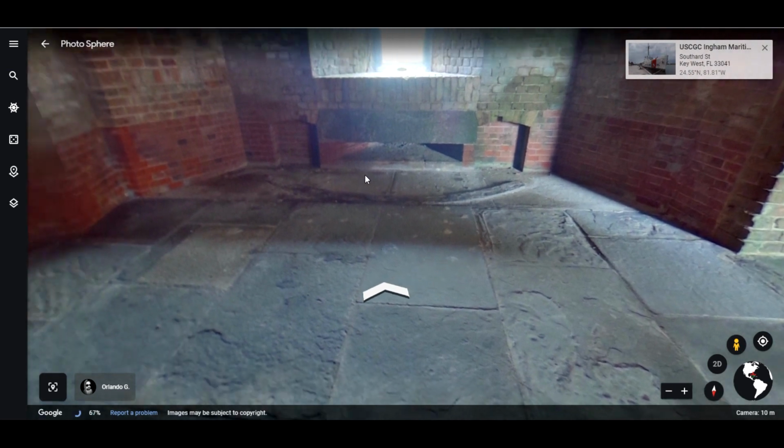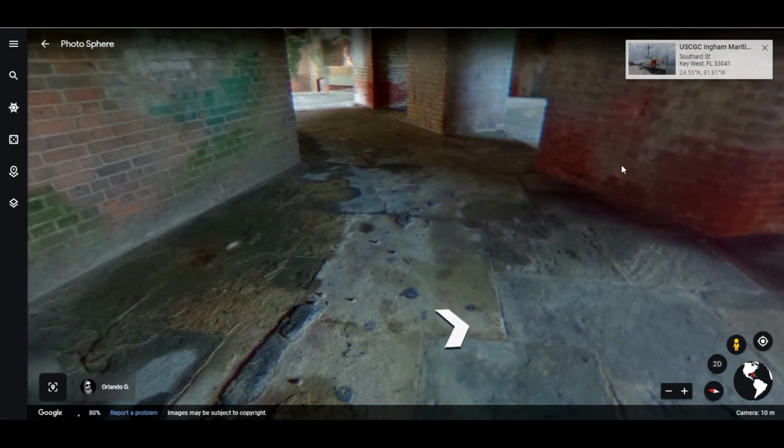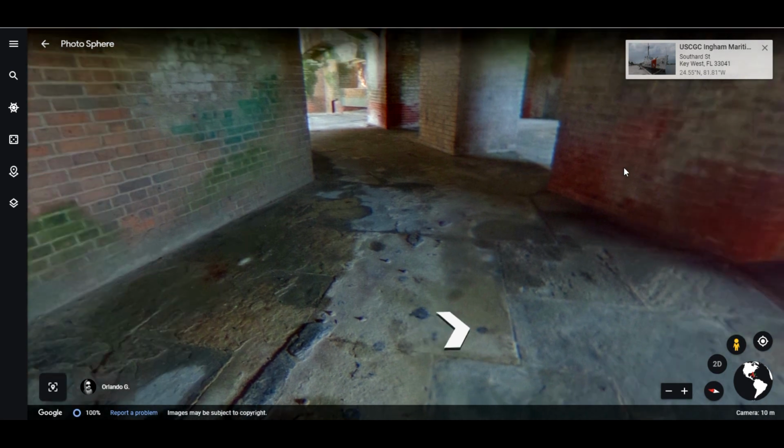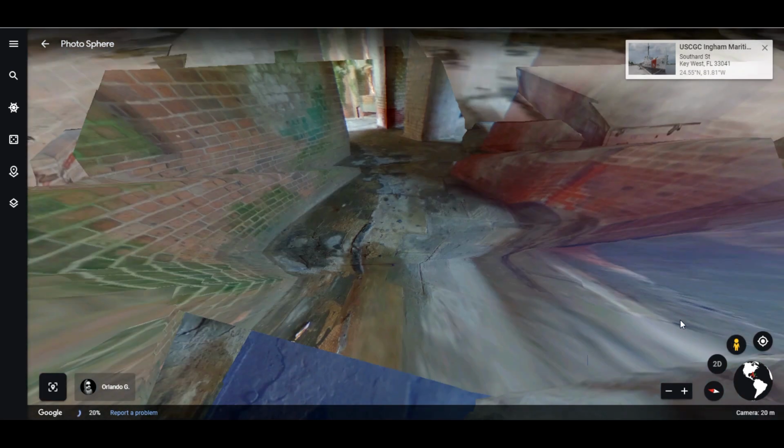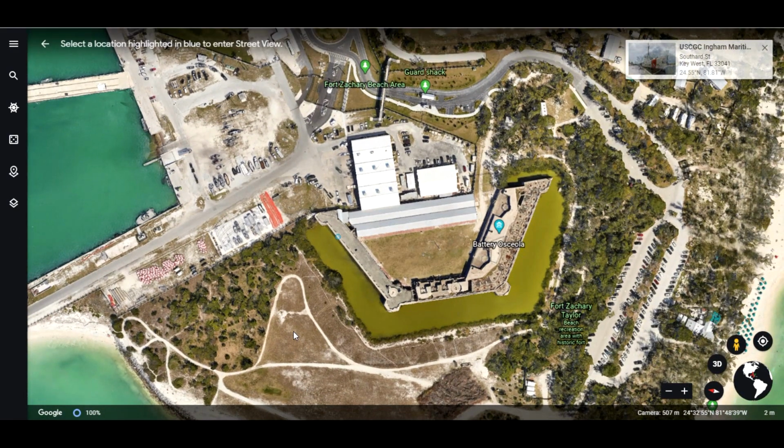So this fort and Fort Clinch are very, very similar. So kind of a cool look inside, but I wanted to see the outside of it. Let's see if we can find... I guess that makes sense why that was there. Let's see if we can find a quick outside photo here. I think we tried that one.